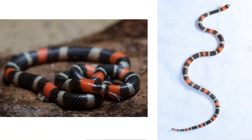Next slide. This is an actual coral. This is the large coral. And they get up to 4 feet. 4 feet? Yeah, 4 feet. They don't get proportionately fat, rather thin. They eat other snakes. They are highly venomous. They have a neurotoxin. You won't feel much pain, but you'll just die. Yeah. You'll just fail.